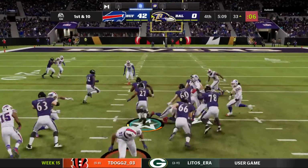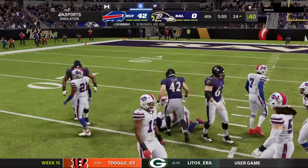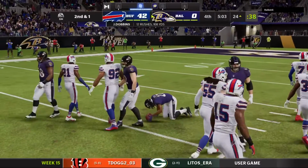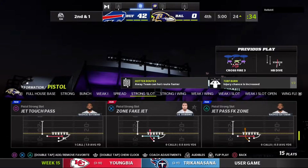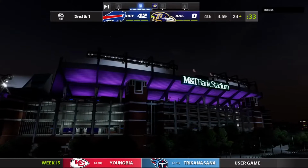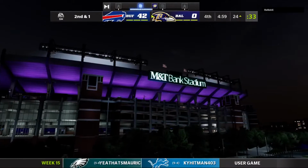Here's a give to Dobbins. And he's going to get a solid gain of 9 before being brought down. Second and right at a yard. Well, that last run makes this a 100-yard night. I've loved the way he's hit the holes. He's been quick, he's been decisive, and he's been a whole lot of fun to watch.